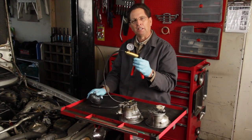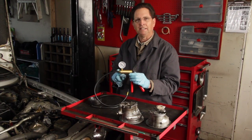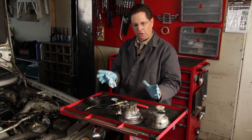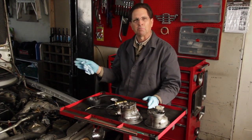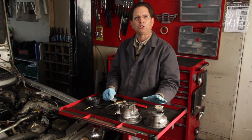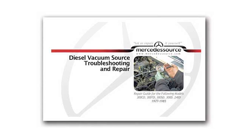If you don't have one of these, I highly recommend you purchase a hand pump tester, because you will need this to test the operation of the fuel shutoff valve. Once you've determined that the vacuum pump is producing enough vacuum, then you can move on to troubleshooting the other components in the system. If you are not familiar with vacuum pump troubleshooting and repair, be sure and check out my manual on vacuum source troubleshooting.